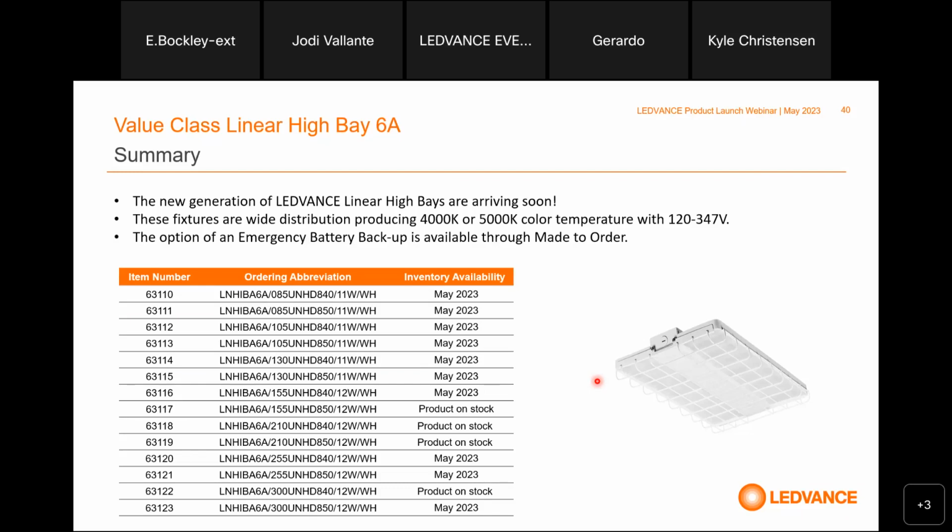There are a few. So what is the temp rating on the linear high bay? It's rated for negative 40 to 50 degrees C ambient.